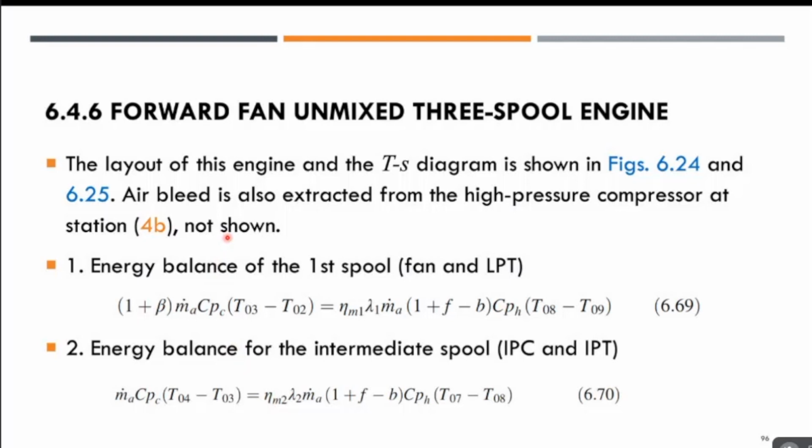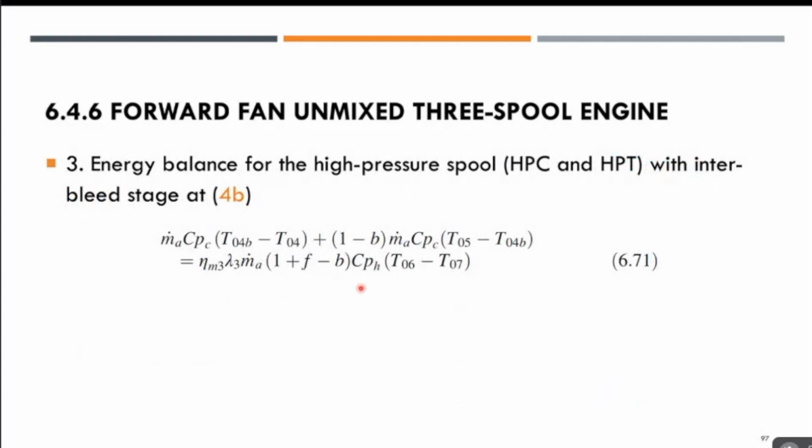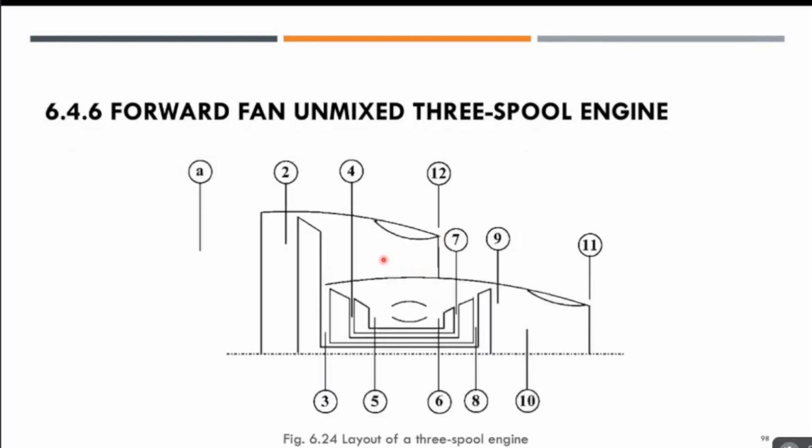So looking at the analysis of the forward fan unmixed three-spool engine, the layout of this engine and the T-S diagram are shown in figures 6.24 and 6.25. The air bleed is also extracted from the high pressure compressor at station 4B, which is not shown in the diagram. Using the energy balance for the first spool, fan and low pressure turbine, you can get expression 6.69. When you do the energy balance for the intermediate spool, IPC and IPT, you get expression 6.70. And going through the high pressure turbine and high pressure compressor energy balance, you can then get expression 6.71. So this is the layout of a three-spool engine.